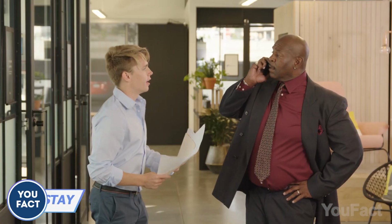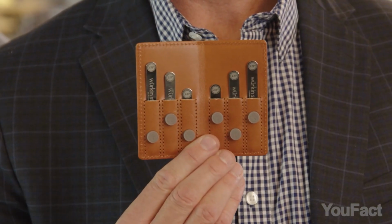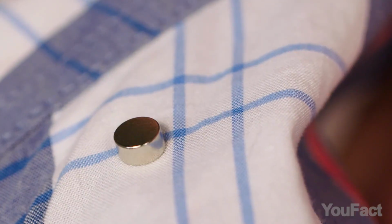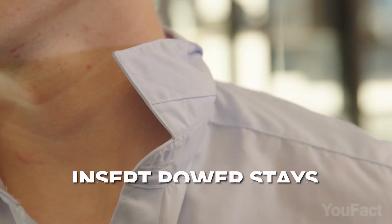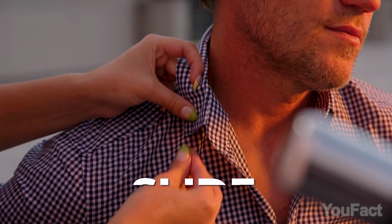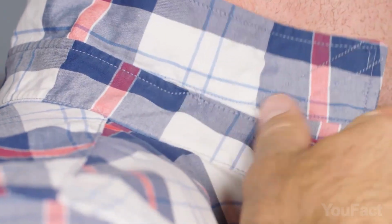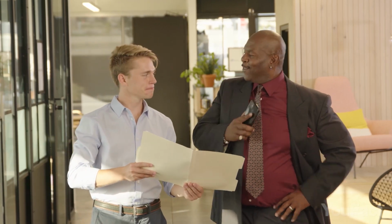I apologize for being blunt, but your collar looks like garbage. This cutie will keep it in place all day long. This accessory uses strong magnets to hold your collar exactly where you want it. It comes in multiple sizes and works with all types of collars, button-down, casual, or sportswear shirts that feature a collar stay slot underneath. Just insert the power stays, then turn your collar down and secure it with the magnetic power buttons. Voila! You're ready to shine bright like a diamond.